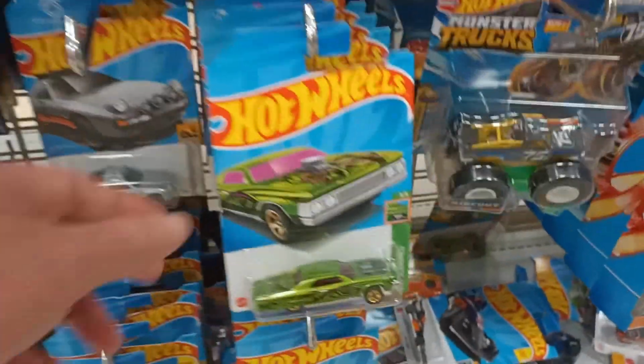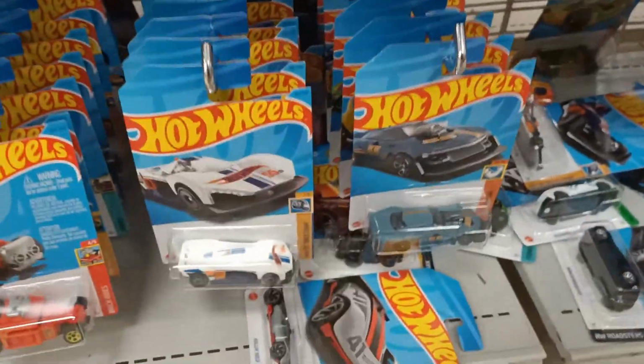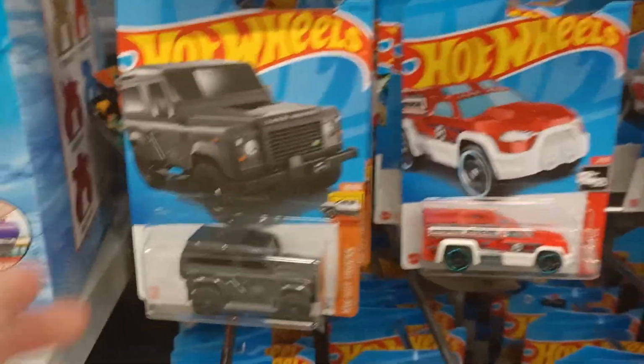See, look how many Hot Wheels there are. It's great. Got a cool looking lowrider. I don't know how often this gets hit, but they got a nice little stack there.